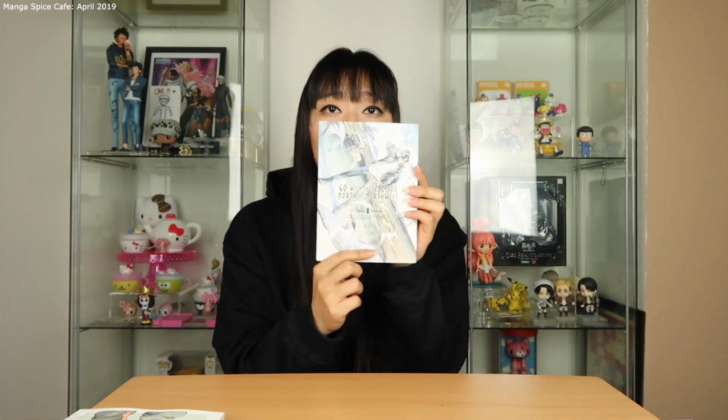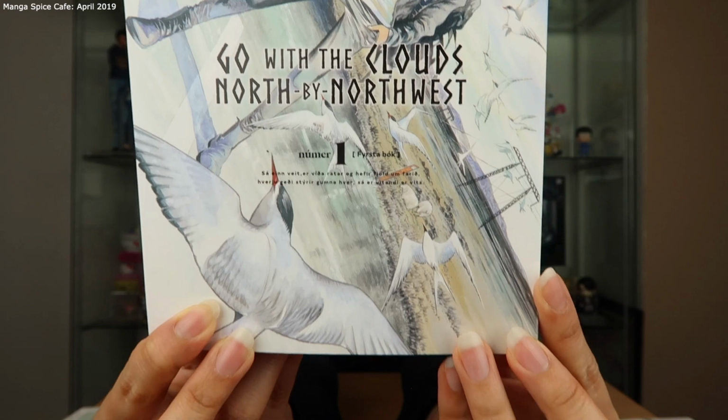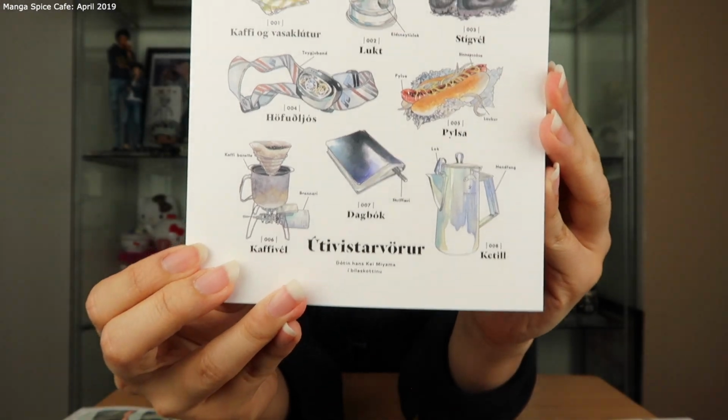And if I do like it, this will probably go on my manga recommendations that I do on my Instagram stories. So moving on to the next book, this is Go With The Clouds, North by Northwest, and I have never seen this book before, never heard of it. The cover actually looks pretty cool, and if you look on the back, there's more art. There is no synopsis.